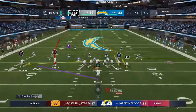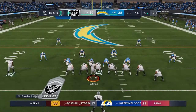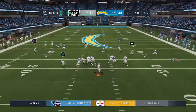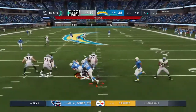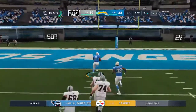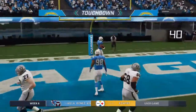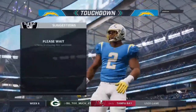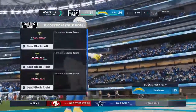The Raider offense set to get this drive started. And last time out, went for it on fourth down, turned it over, gave them great field position. Haskins hit, and he lost the football. And picked up by the Chargers. Taking it right down Broadway. And he takes it back to the house. That's a fumble recovery and a Charger touchdown.